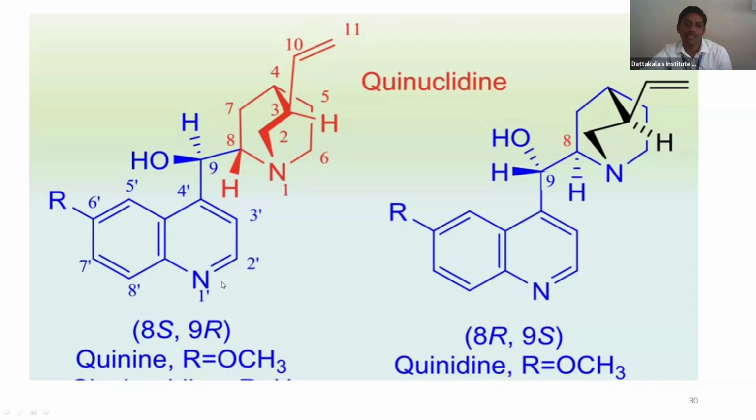In quinine, the stereochemistry of the 8th and 9th positions is 8S and 9R configuration. But in quinidine, the 8th position has R configuration and the 9th position has S configuration. Because of that stereochemical difference, one molecule has anti-malarial property, and the other possesses anti-arrhythmic property. And the novel synthetic anti-malarial drugs were developed by taking this quinine.